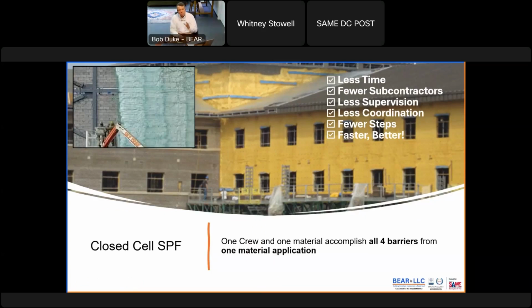Because if you use closed cell polyurethane foam, you are achieving all four barriers with one material application. That's one crew, once around the building, one material, and you have all four barriers. So it's saving people a lot of steps. It's saving supervision from a lot of different crews trying to work on that envelope. And it's quite frankly faster and better.